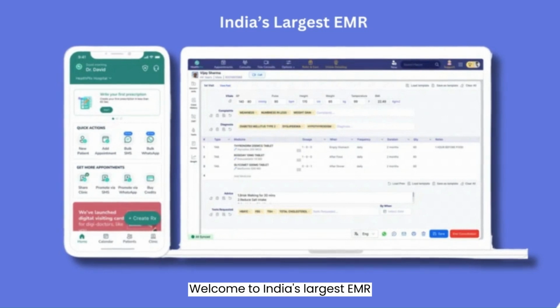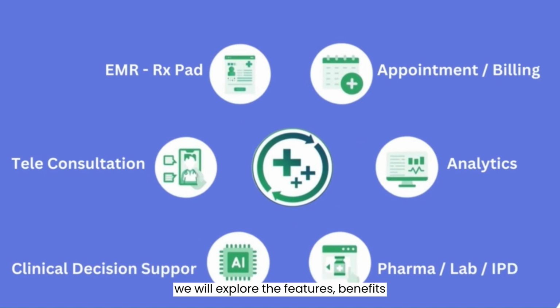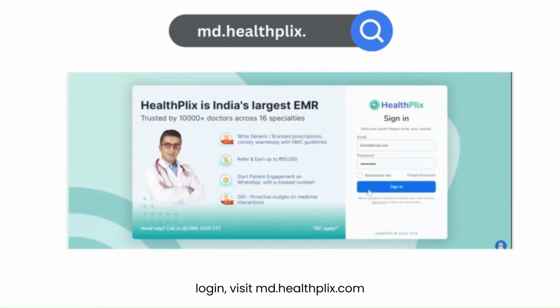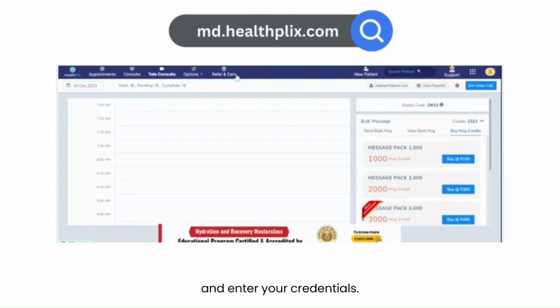Welcome to India's largest EMR software. In this video, we'll explore the features, benefits, and glimpse of our EMR software to enhance your daily usage. To log in, visit md.healthplix.com and enter your credentials.